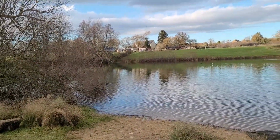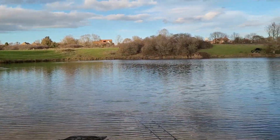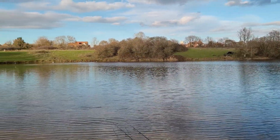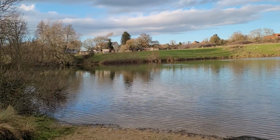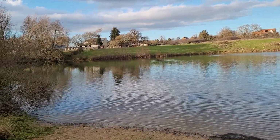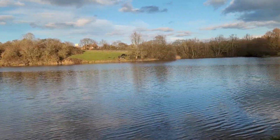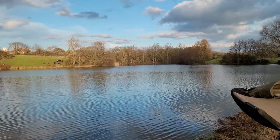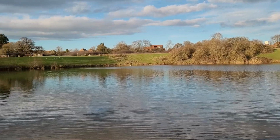So yes, carpers, what did we do after Chigborough? We joined this place here, Silver End Back Pit. Never fished it before. We did a little day session, a little recce, a few hours. Didn't have nothing. But the next time we fished it, we had 4 or 5 fish and some stunning fish. What an absolutely lovely place this is.